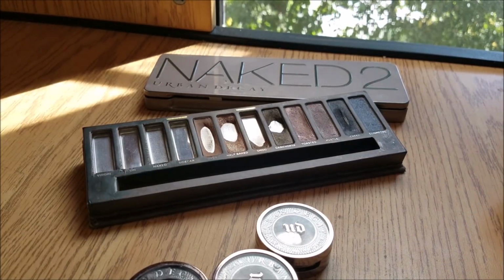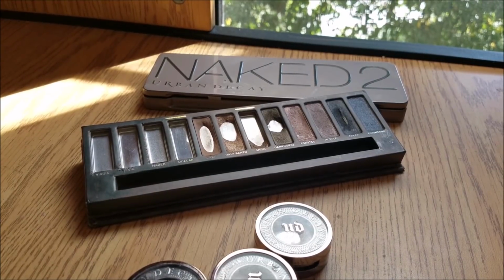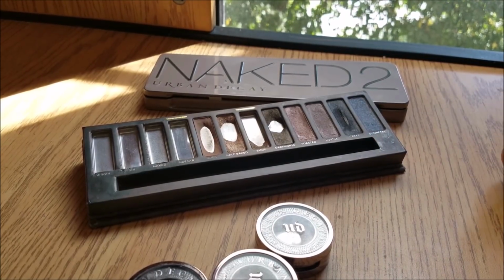I know that's kind of weird because most people do reviews way before they even hit pan, but I really want to get to know these eyeshadows before I say my final thoughts on them, which will obviously be the finale. And there's a good chance that these are going to be left over at the end of the year, so I guess then I'll just talk about the ones I had actually used a lot.